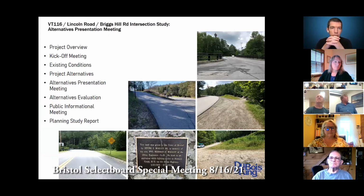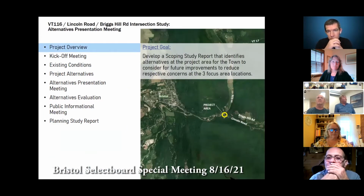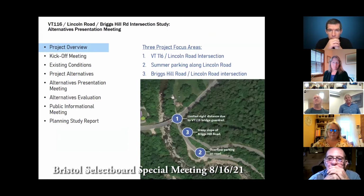So a little bit of overview. I'm not going to read everything on here, but these are just a quick preview of the things that we'll be talking about, basically the items that are covered in the scope of work for this project, and we'll go through each one. So project overview: develop a scoping study report identifying alternatives at the project area for the town to consider for future improvements. And there are three mini focus areas in this one intersection area that we'll be talking about. So the three focus areas are shown here, and in the RFP for the project, the town has given a priority level for each one.